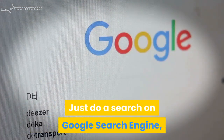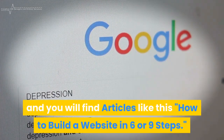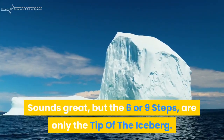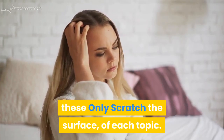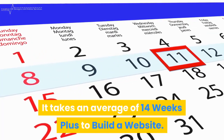Just do a search on Google, and you will find articles like this: how to build a website in 6 or 9 steps. Sounds great, but the 6 or 9 steps are only the tip of the iceberg. So, let's look at the 9-step process. These only scratch the surface of each topic. It takes an average of 14 weeks plus to build a website.